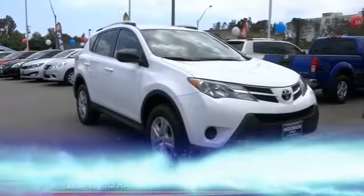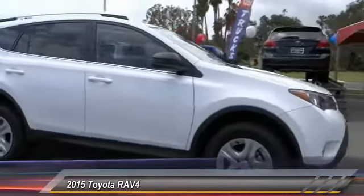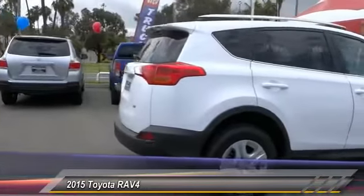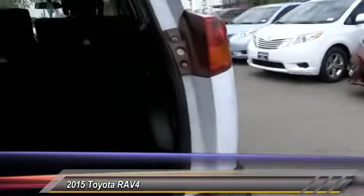The 2015 RAV4. The RAV4 is one of the most fuel-efficient SUVs in its class. Versatile and efficient, RAV4 mixes the comfort and drivability of a sedan with the benefits of an SUV. This highly evolved, well-packaged crossover SUV lets you have it all and is priced below $25,000. This vehicle has less than 8,000 miles.